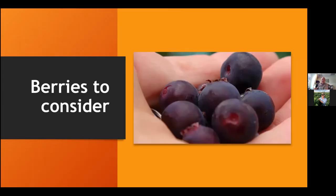So with that, I want to introduce some of these berries, talk about them a little bit more, and dive into some of the species and the cultivars that we've been working with, because they're really exciting and they're a lot of fun to be able to experiment with.